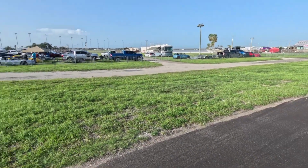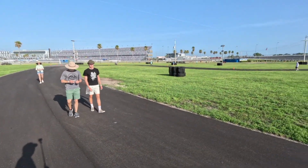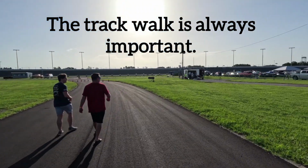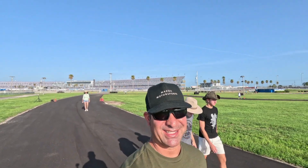Here's our grid. We're over here doing our walk. The go-kart track here at Daytona. It's gonna be a ball. It's gonna be great. Yes, sir. It's gonna be good. We're gonna have a good time.